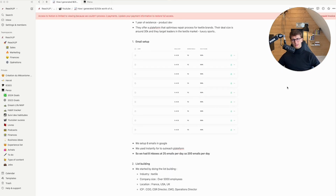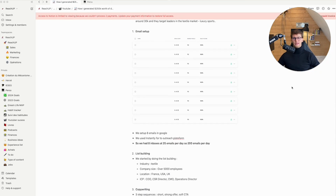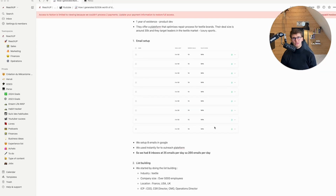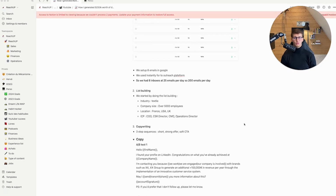The first thing we did, obviously, was the email setup. We set up an email infrastructure that enables volume without landing in spam. We used Instantly for the outreach platform. We set up 8 emails in Google, so we had 8 inboxes sending 25 emails per day, about 200 emails per day in total. Then we let these inboxes warm up in the platform while we worked on the rest of the campaigns. Then we started the list building.